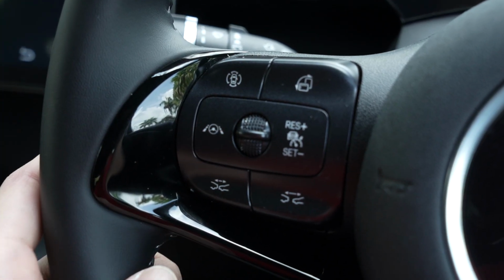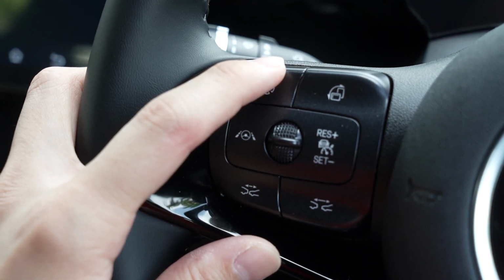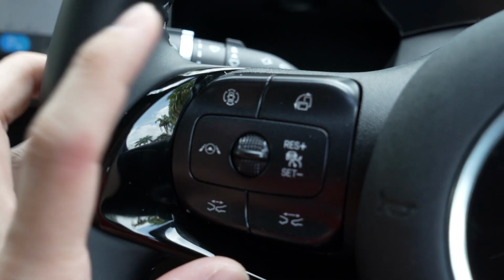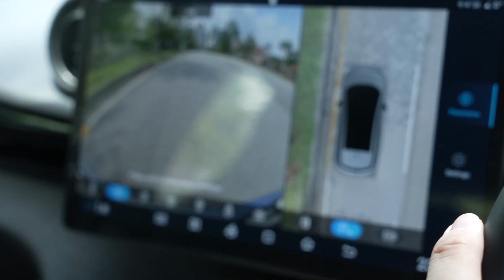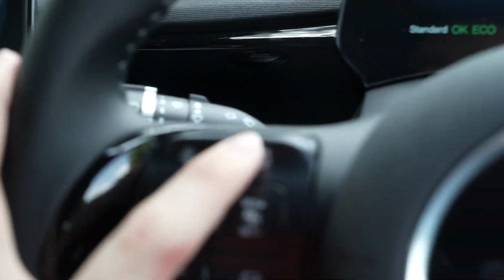And for the left side of the steering wheel, all of these controls are mostly for your driving. So this button here is to go into panoramic view for the infotainment system, so we can see everything around us. And then this button here is to rotate the screen. So yeah, you can do that iconic rotation right with this button as well.